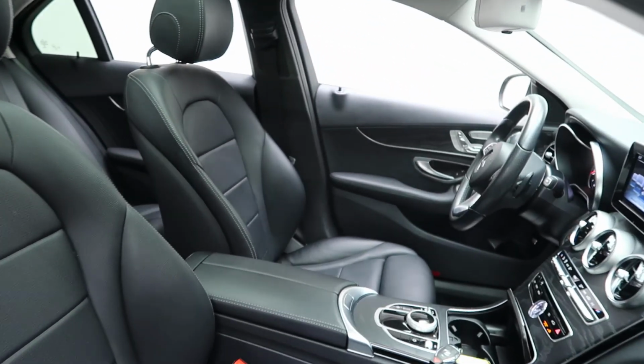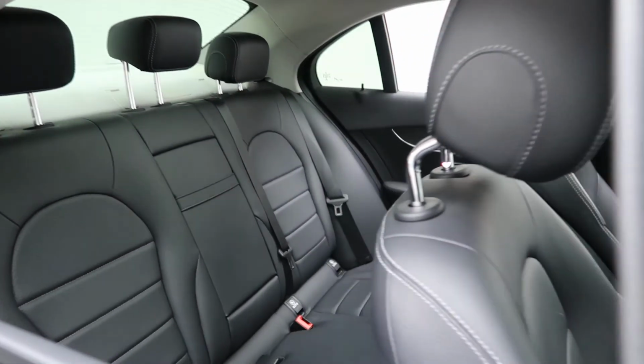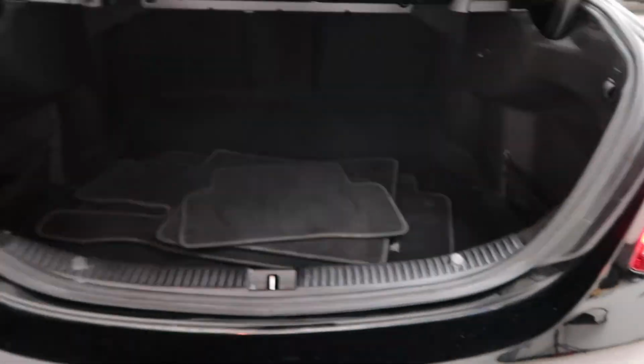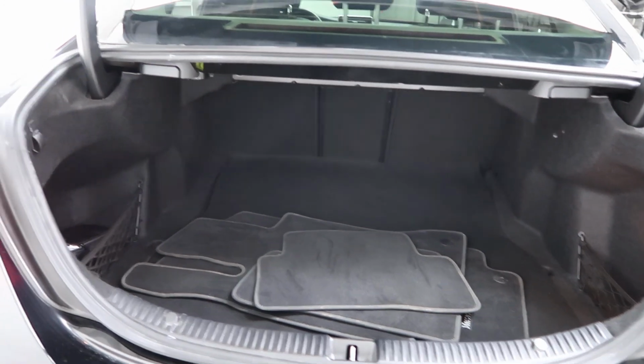A black MB-Tex interior, panorama sunroof. Coming around back, we've got our C300 4MATIC badging. Opening up the tailgate, we've got a clean set of floor mats.